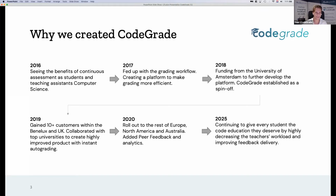The disadvantage is that when you're a teacher, after a year we were kind of fed up with that grading workflow of grading 40 assignments a week. So as a computer scientist, what you then usually do is make your own platform to make grading more efficient. In that first year, we got some funding from our university to develop the platform and also to pilot it, see if it actually worked. And after that, we established CodeGrade as a spin-off of the University of Amsterdam.